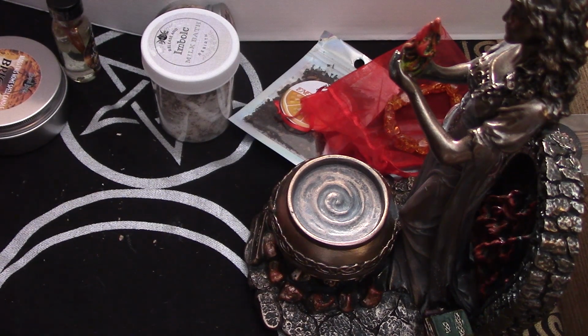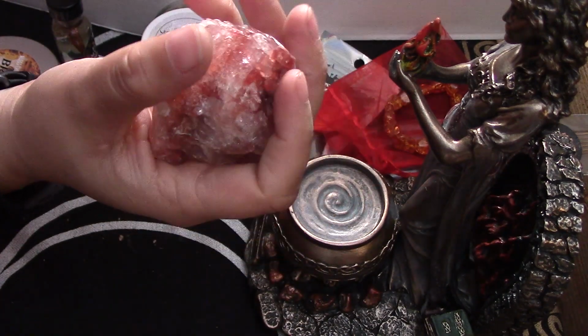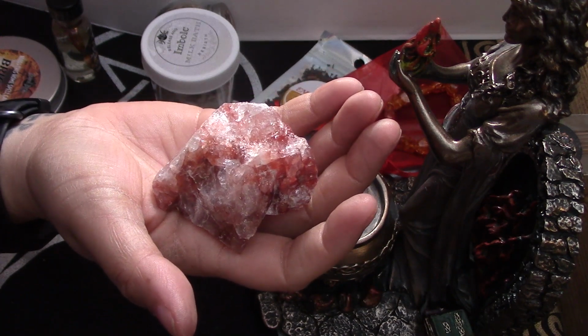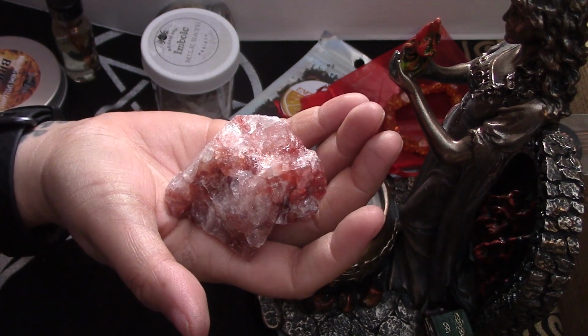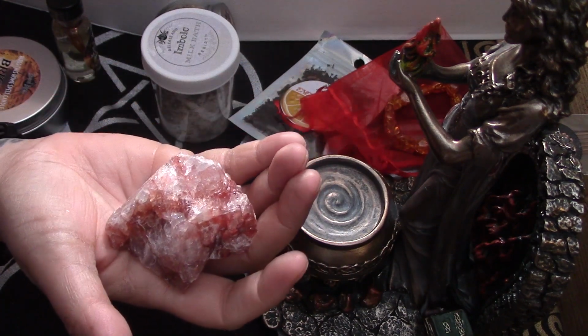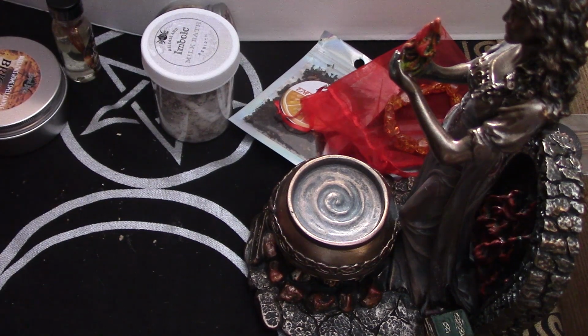Hematoid fire quartz. Since Imbolc is a time of planning, this fire quartz will inspire creative and original thinking. It will boost your focus and concentration. It will also help you find simple but effective ways to solve your problems. It's an ideal stone for those who deal with complex subjects and technical matters on a regular basis. It will also enhance your willpower and boost your self-esteem, self-worth, and self-confidence. Very cool.